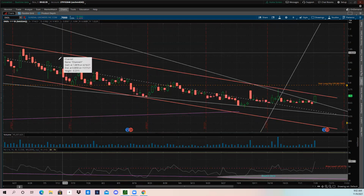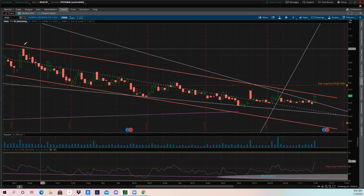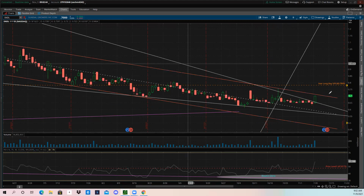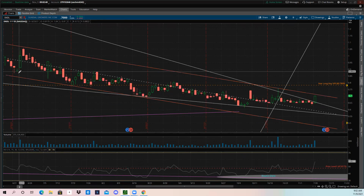This red line right here and this white line, this is a bearish channel. Basically, the stock has been making highs, and then the next lower high, and then we have lows, lower lows. So the stock has been trading in this channel so far, and this white line is the direct middle of it. As you can see, it's kind of like a support and a resistance.